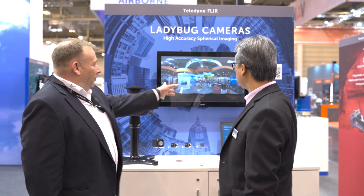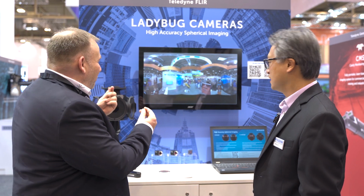I think you can also see it very nicely because we were also selling the Maverick system, which had the older version of the Ladybug integrated. Yes. And I can see really that it is a higher resolution here, and also the intensity of the picture and the reality of the colors is a much different view now from the previous version.